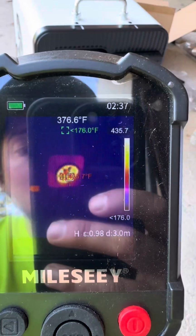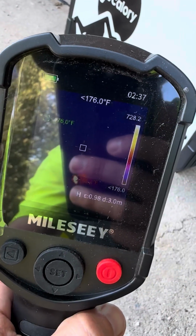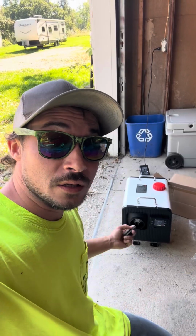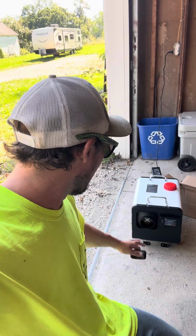We are at 435 degrees coming out of the air blowy part, the warm air that would heat up your area. Man, 700 degrees exhaust temp on the inside, 300 on the outside. So yeah, the thing works. It definitely blows hot air, and I feel like it'd heat up a decent space. I mean, I'm outside and it's not cold, but I'm hot sitting in front of it.